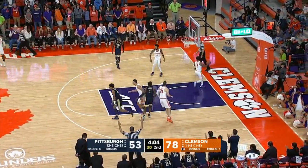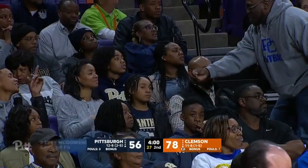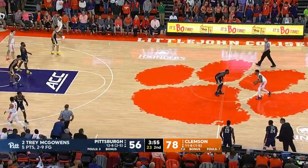McGowan knocks down a 3. There you go, Trey McGowan. You got a chance to sit on the bench, get collected. Good job by Jeff Capel, coaching up his young guy on the bench.